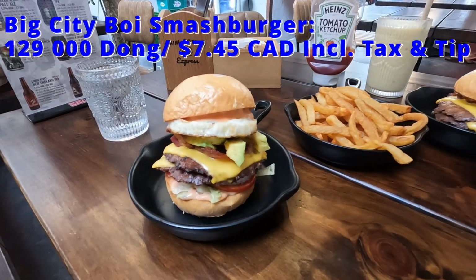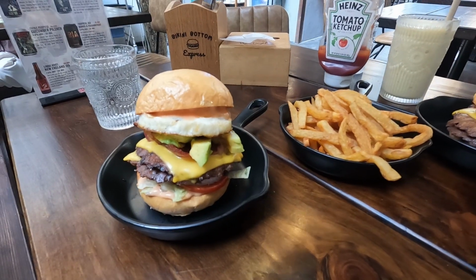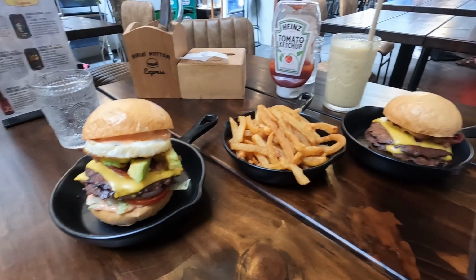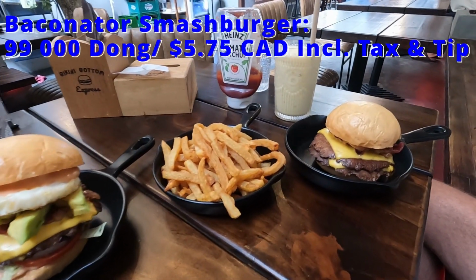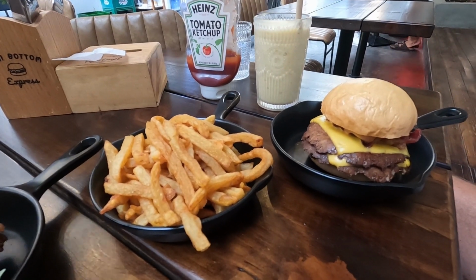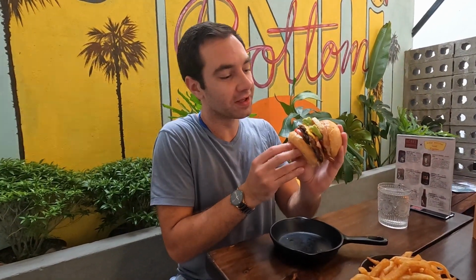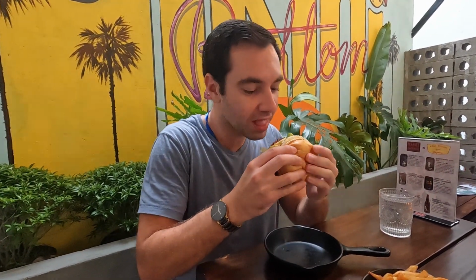It's a double cheeseburger with bacon, egg, avocado, caramelized onions, pickles, and lettuce, served on a brioche bun. Tom chose the Baconator, which is a double cheeseburger with bacon, sauteed onions, and pickles. He ordered a side of fries for us to share. The Big City Boy Smash Burger was huge, loaded with toppings, and definitely required 2 hands to eat. Both burgers tasted excellent, and really hit the spot nicely when we were craving some Western food.